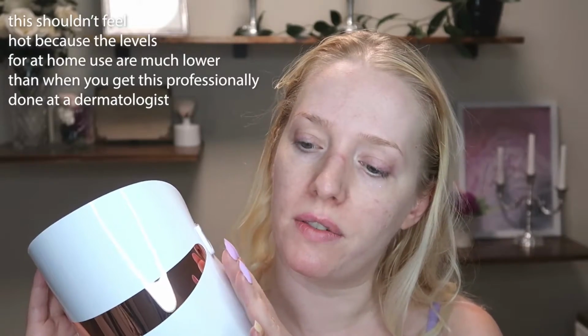It didn't feel too hot or anything. Again, this was the blue light setting I had it on for today, but I will be trying the other settings out as well. I'll be trying this out a few nights a week, see how it goes. I'm going to try this out now, see how it goes.